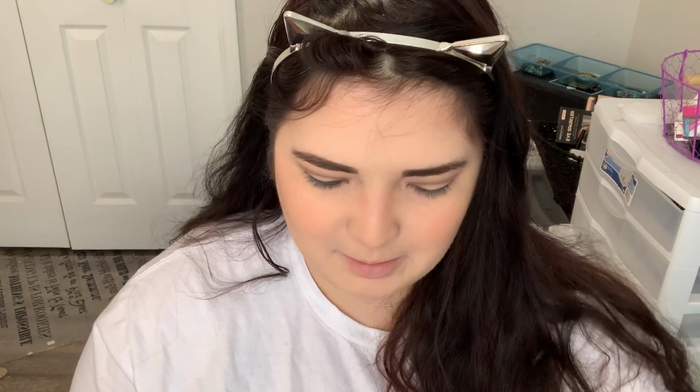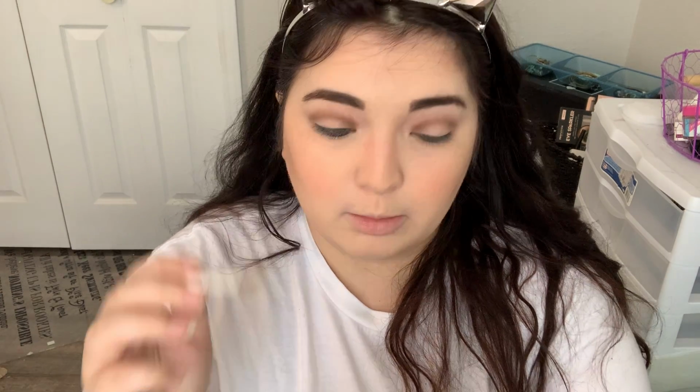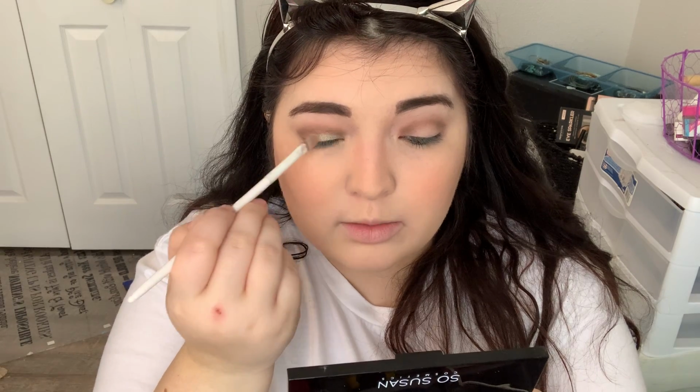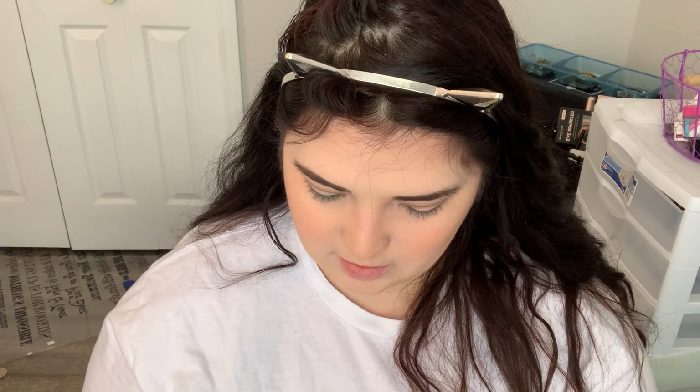Now let's do a flat brush here. I forgot to highlight. We'll come back to that. I'm gonna take a flat brush and pick up that light green shade from the Subtropical palette, and I'm gonna put that on the inner portion. Oh, that's pretty. Very light in tone, almost has more of a mint color to it. And now I'm going to spray the brush too and see if I can get this to be a little bit more intense. This is the Cover FX setting spray.